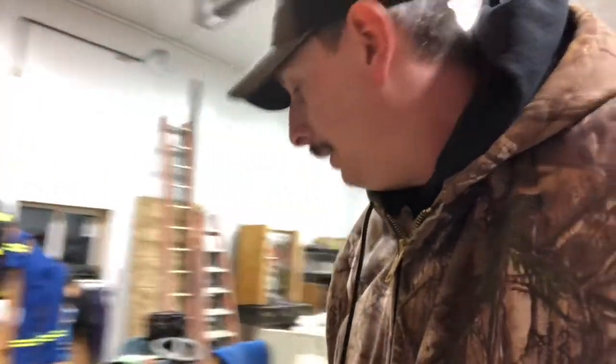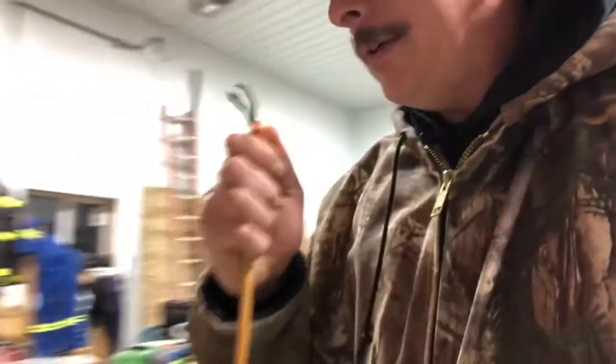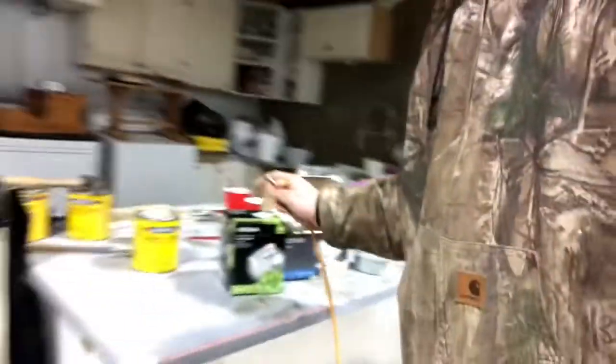It's a temporary operation. It just comes on for a couple minutes, so an extension cord is fine. And it's only going to come on during the nighttime hours, and just if something moves. So this is what I'm going to rig up through the junction box and into the fitting here.